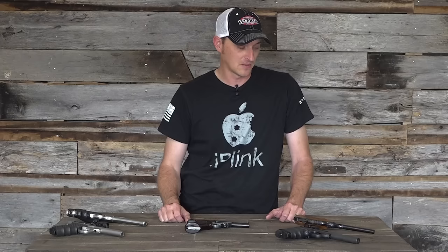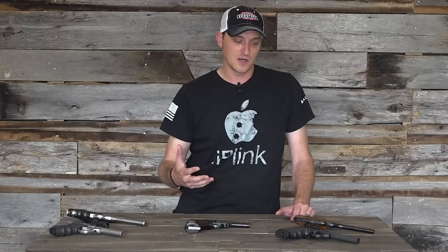Now, what classifies a pistol as a target pistol? A lot of people confuse target with match. There will be a top five match pistol video coming up sometime, but these are target pistols. Target pistols are usually a steel frame followed by a steel receiver. They're pretty hefty and they are relatively accurate. Your Rugers, your Victories, Buckmarks, things of that nature fall into the target class.